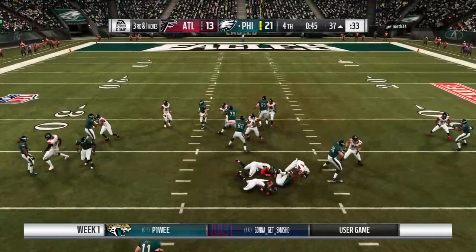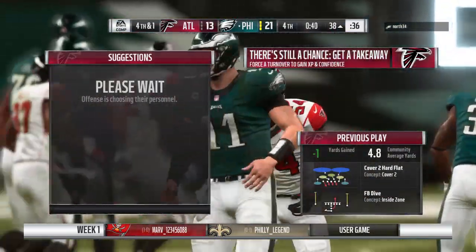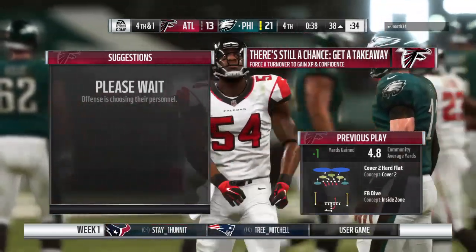This is Clement, and this play will be blown up. He'll lose yardage back at the 38. That'll make it fourth down after a loss of 1.